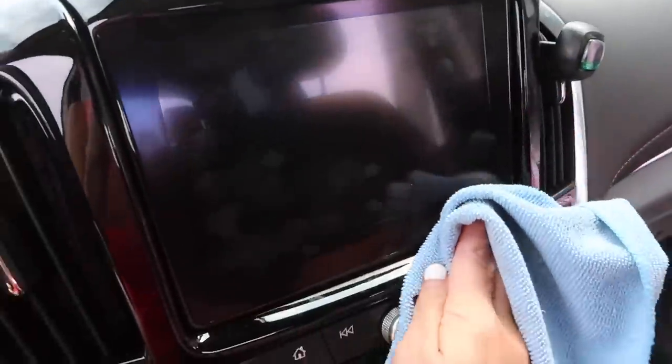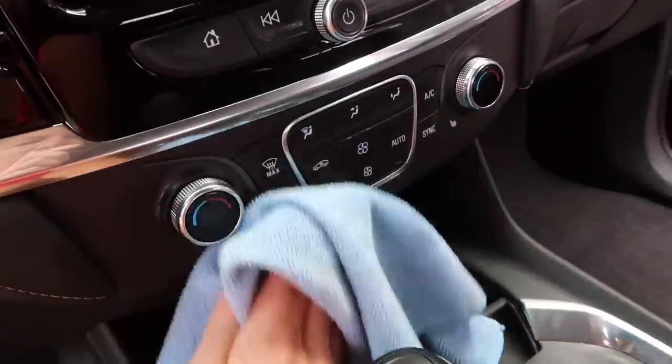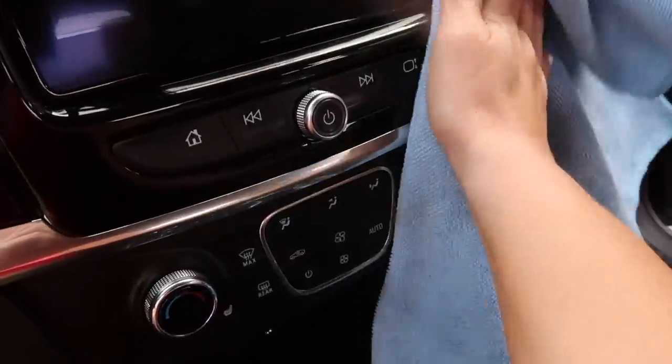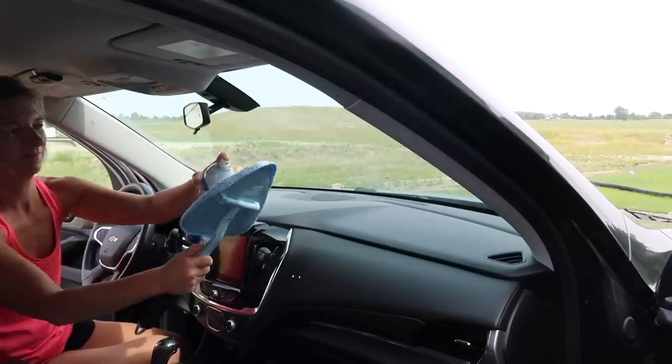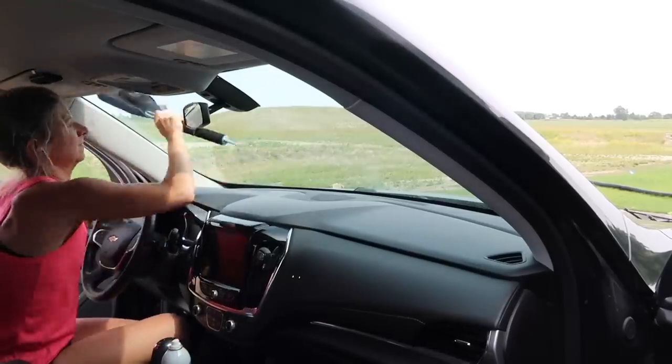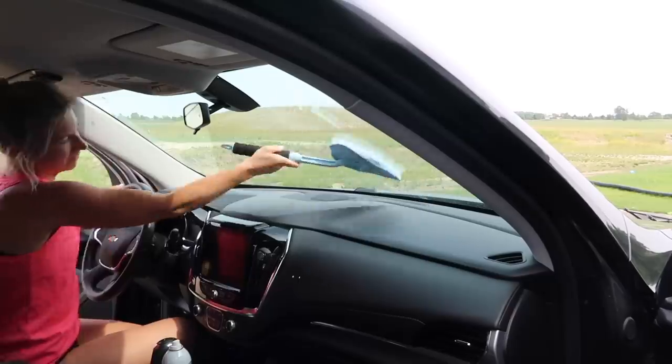So really quickly, I'm using the Meguiar's Interior Detail Spray. This stuff is so great. You can literally use it on any interior of your car. So leather, I use it on the screen there in my car, and it left the screen perfect. Like, you'll see it right here. It's just a great, great, wonderful cleaner for inside your car. I will have it linked below.